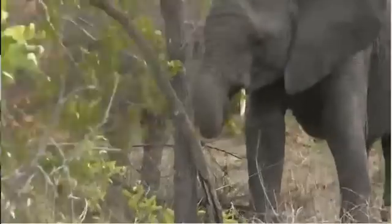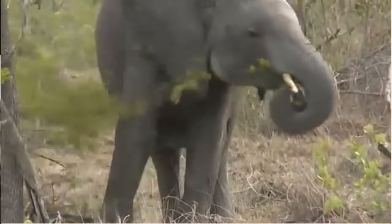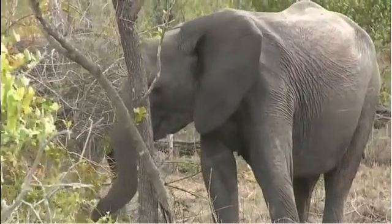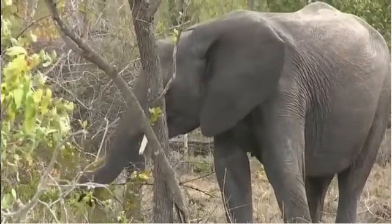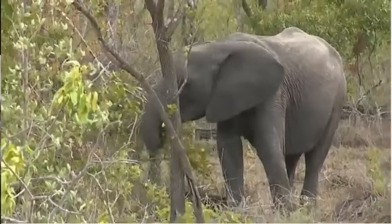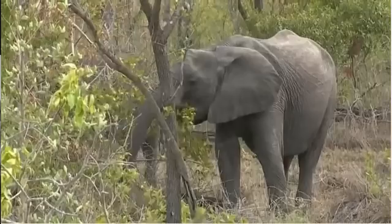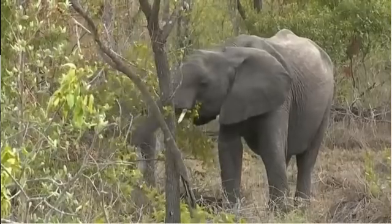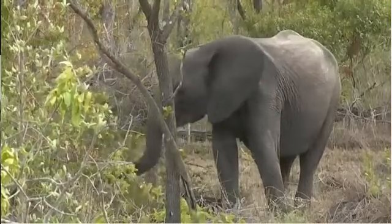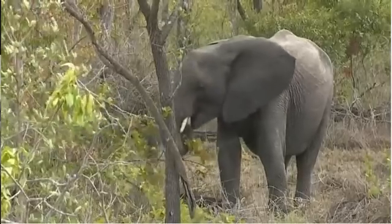They'll be doing a lot of browsing and pushing over trees during a drought, which I did mention is not bad for the bush. It really opens it up. We go through wet cycles and dry cycles, and in the wet cycles the trees dominate, and in the dry cycles they get pushed down and it makes space for grass to grow. And grass holds more animals than trees do. It's a bit more nutrient rich, and also more species feed off it.